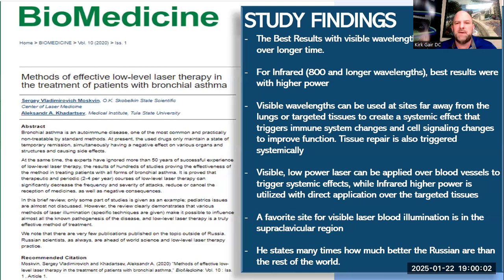And this is where Moskvin talked about that. He said in Russia, if they were going to treat bronchial asthma and they're using a high energy wavelength like a red, which is above a specific threshold we'll discuss later of 1.7 electron volts, you can use these over large blood vessels, like over the subclavian artery, to get the energy directed into the lungs to help a patient with bronchial asthma. But if you're going to use an infrared wavelength like 800 nanometers and longer, which tend to be higher wattage, higher power devices, you've got to go directly over that tissue because those operate mostly by creating a thermal and a mechanical vibratory effect on the tissues.